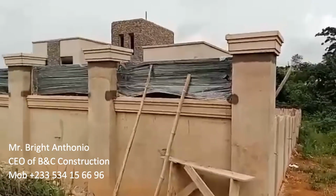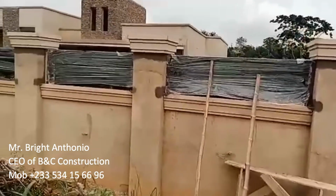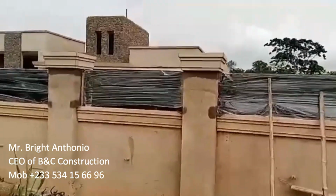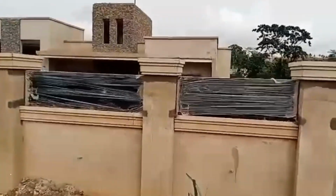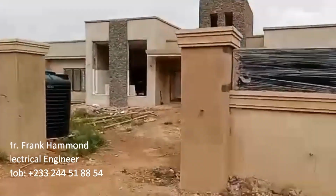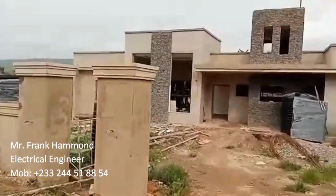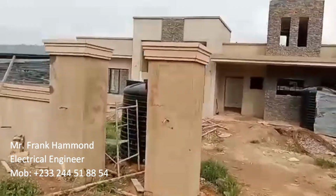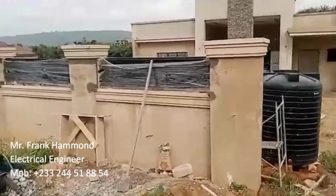So when you are building your house, please remember that you need someone who can thoroughly scrutinize the entire process, just so you come out with the best. You understand? If not, some of our artisans are a bit funny. Yeah, they're a bit funny.